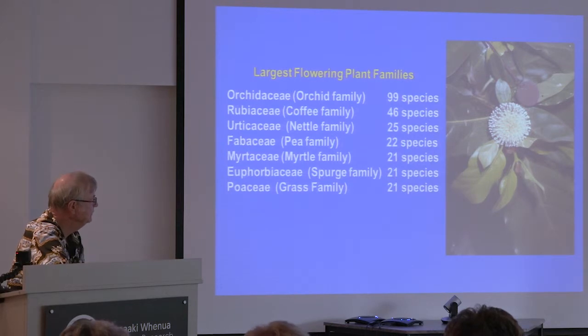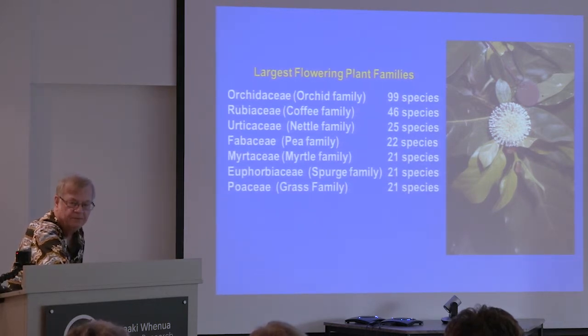That's my favorite tree in Samoa. It's called Afa. That's my Samoan name, so it's my totem.